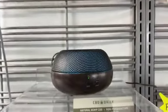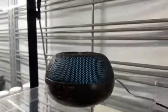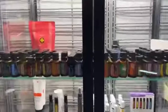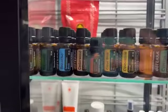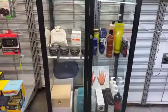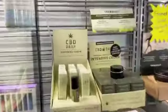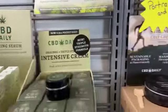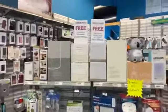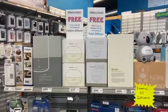Doterra essential oils, and this is my diffuser that I have running in the store. Hello, everybody. I have all my oils right here, an assortment of Doterra essential oils. So much fun. I also have some CBD soothing serum and lotions that are wonderful. But my main thing today is I wanted to show you a little bit about my store, but also focus on my Doterra essential oils.